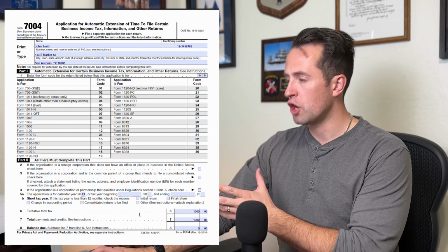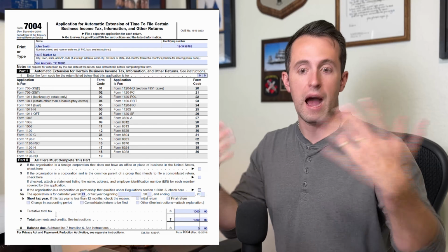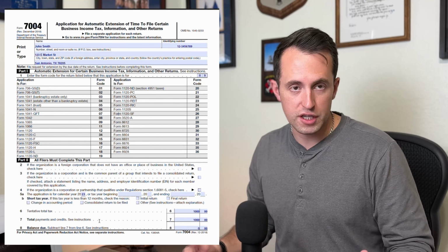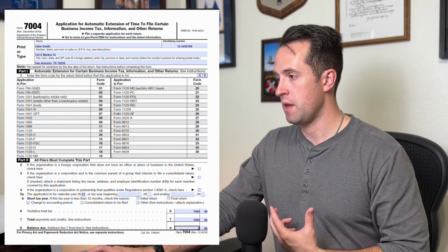And then the last part, going into 6, 7, and 8, is going to be your tentative total tax, based on how much money you think you should have owed for the previous tax year. Put that information down here. What is the total payments and credits that you have already made, and credits that you would qualify for? So enter that here in line 7, and then basically the balance due.